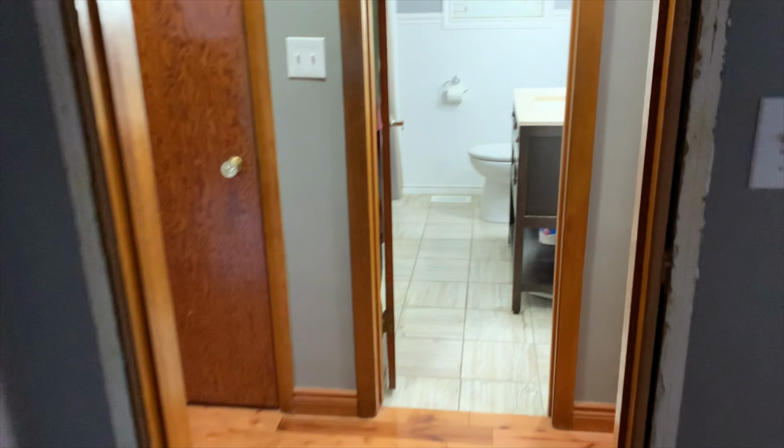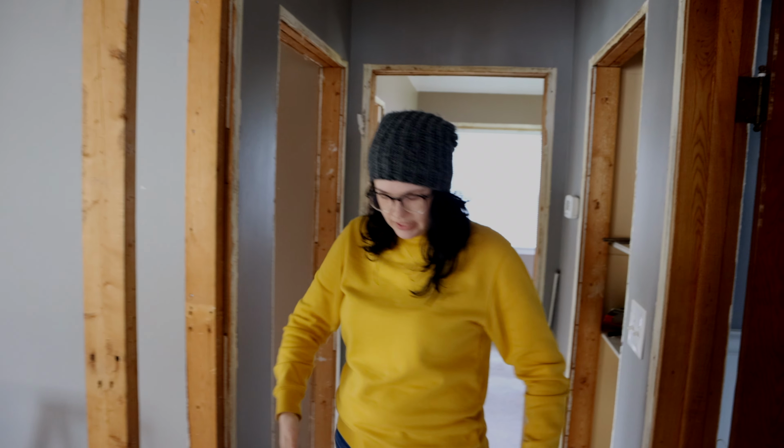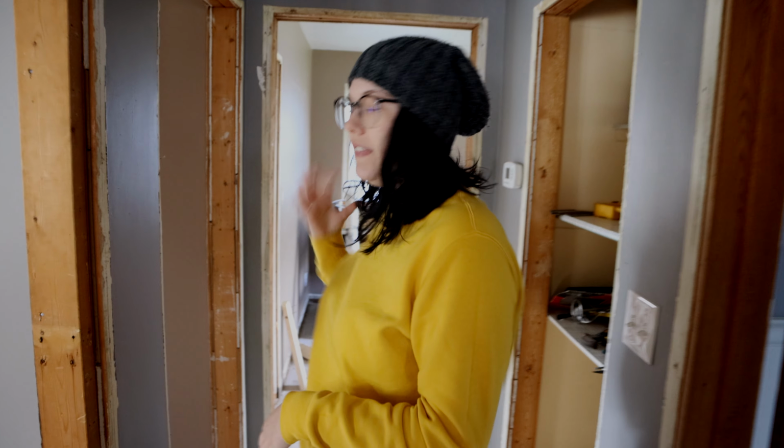And then walking through here, originally this was one of the entrances to the living dining room. So this is going to be closed in so that we just have a hallway leading down to the bathroom and the 2 bedrooms. So the only thing that's really changing in this room is it's getting new floors.